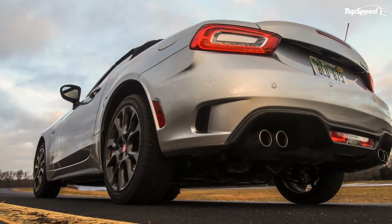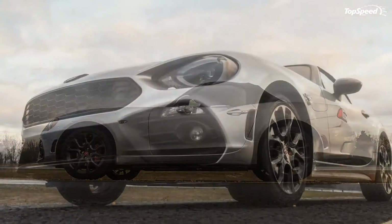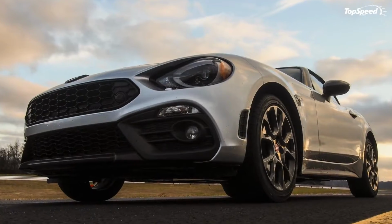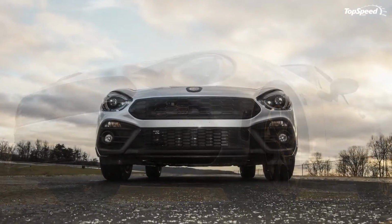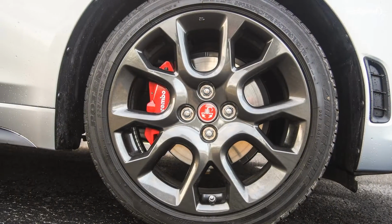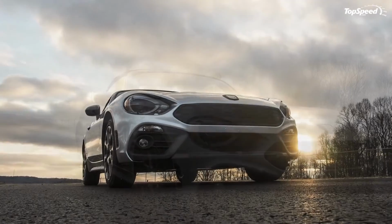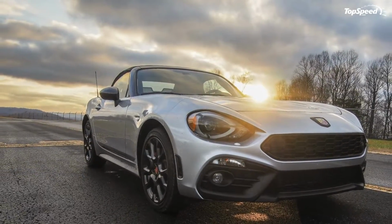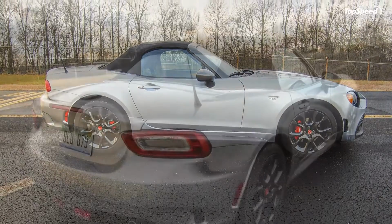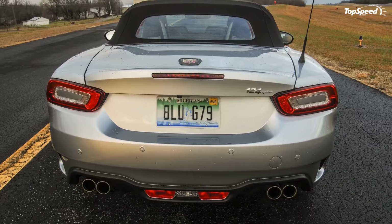The Fiat 124 Spider Abarth has 4 more horsepower than the standard 160 horsepower 124 Spider. Under the hood is the same 1.4-liter turbocharged 4-cylinder engine you'll find in other 124 Spiders, as well as in the tiny Fiat 500 Abarth hatchback and in some trims of the Fiat 500X SUV. There was a little more of that Abarth rumble in the 124 Spider Abarth's exhaust sound, but I would be okay if it were even louder.